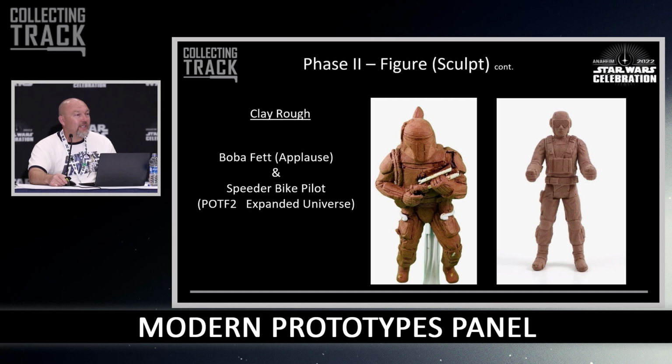Then you get into the clay roughs, as a collectible or just as an item in general. These are extremely difficult to come by. The clay dries out. It does not really survive the test of time. So to find images of these pieces, for that time or still intact, is a very, very huge accomplishment.